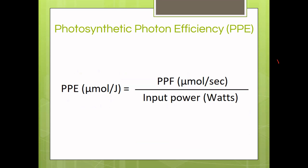Another important metric is the photosynthetic photon efficiency. So here we're taking that PPF, how many photons are coming in, and we're dividing by the amount of electrical power that we're putting in. And so PPE is really just a matter of efficiency, right? Like photons out for electrical power in.